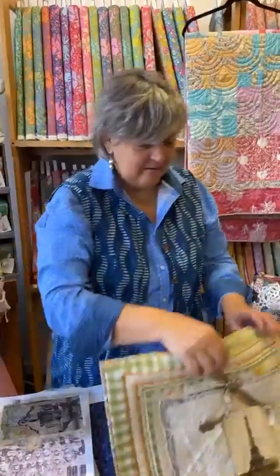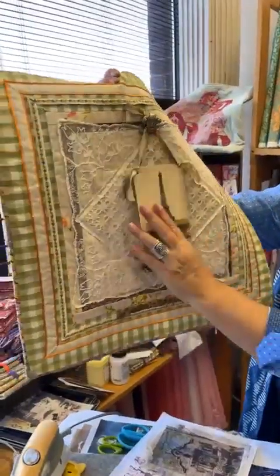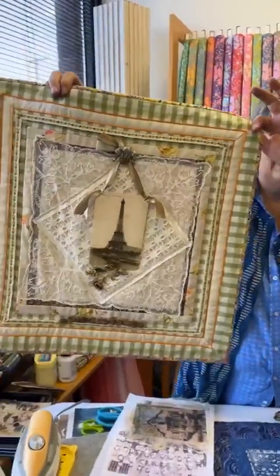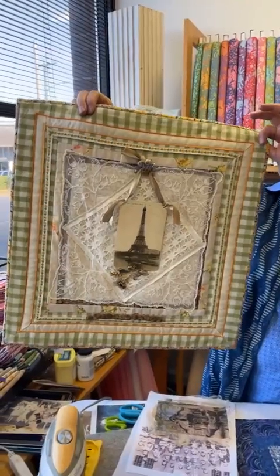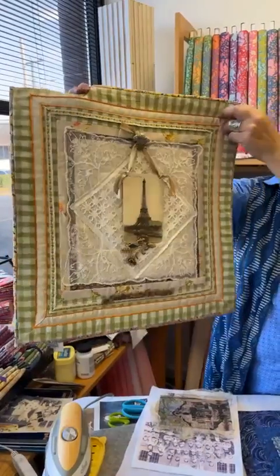So this is the other thing when I say using your postcard. This was something from a gift store, I think, about Paris, and it just kind of hit me that I thought it was cool. So I actually used a three-dimensional piece with a picture on it to hang on my quilt. I'm all about 3D and texture and coming out.